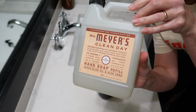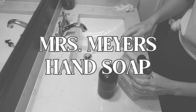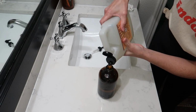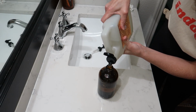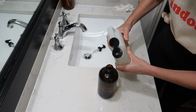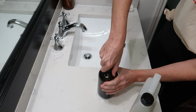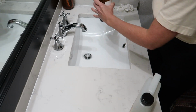Next up, I wanted to share this Mrs. Meyer's hand soap. I like to buy this in this bigger container, and this scent that I'm using here is my favorite. It's called Oat Blossom. I do sometimes purchase the smaller bottles during the holiday season because they don't come in the larger bottles, but obviously the larger bottle is a better deal.